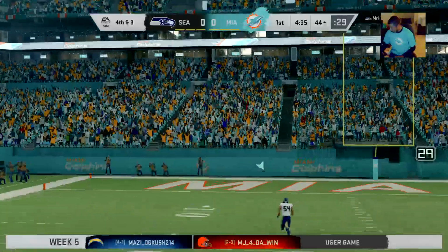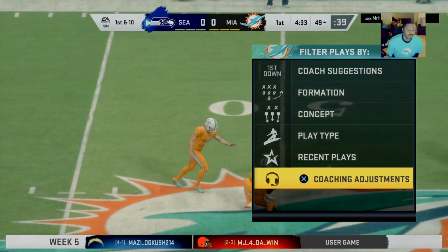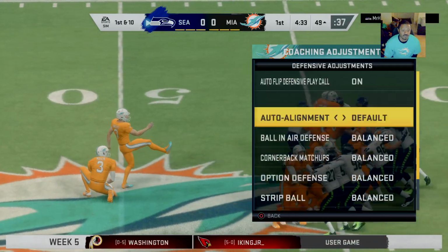This is off target to the left. Didn't get there anyway. It's no good, and this will remain a scoreless game.